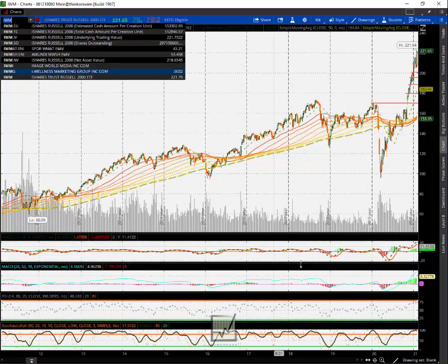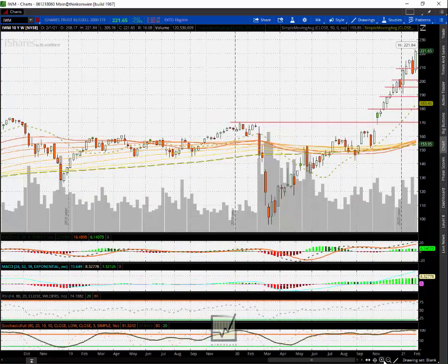So IWM, let's go ahead and zoom in a little bit. Same levels that we had applied here. We see the same type of formation. This is called an outside day candle formation, and this is typically at least a pause in the trend. We did close at the record highs, and that is also a signal for the market to continue.